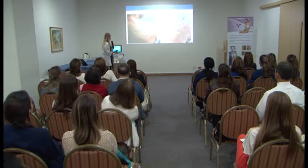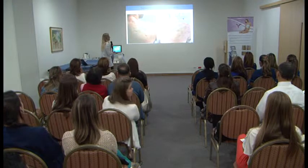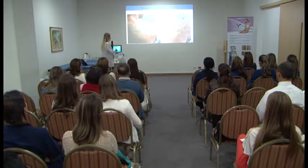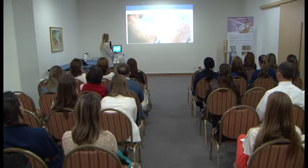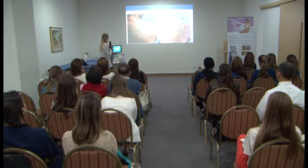Okay, this is a young boy, and he had cystic acne. He still has cystic acne. He's been taking everything, and it doesn't go away. And what you see here, he has it all over his back. And what you can see is that for the atrophic scars, it works very well.